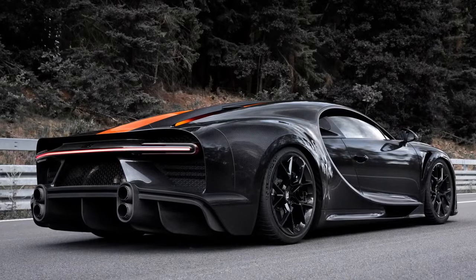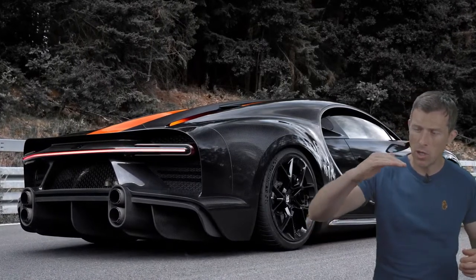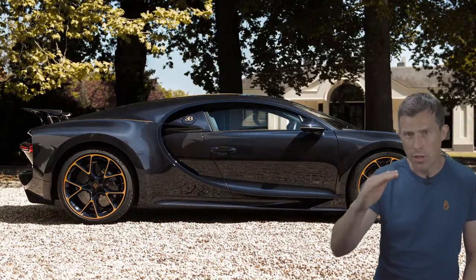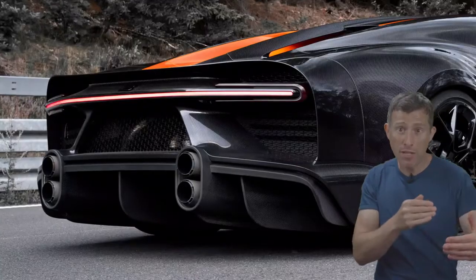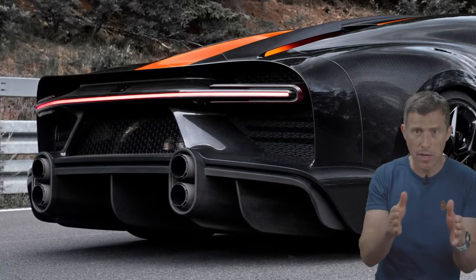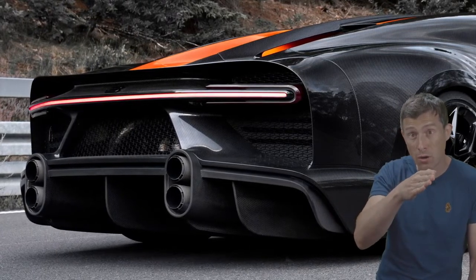Bugatti took a number of measures to reduce drag on the car, so they actually made it 25 centimeters longer. When you make an object longer, it means that the actual curvature of the parts becomes less, it gets more smoothed out, and that reduces drag. Also on the Chiron, they just changed the shape of the roof slightly for the same reason. Then at the back, they fitted a new diffuser. And what that did was enable the car to have sufficient downforce so that it was stable at high speed without having to deploy its rear wing, which would obviously slow the car down.